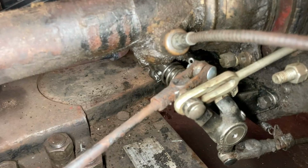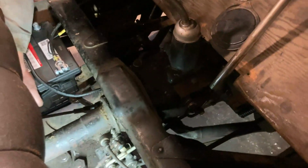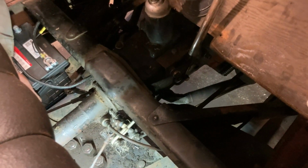The only downside to these, over even the early Model A that had a separate park brake shoe, is these use the regular brake shoes. It just pulls the rods. So if they're out of adjustment, the emergency brake don't do nothing. There's no extra brake. You have no brakes.